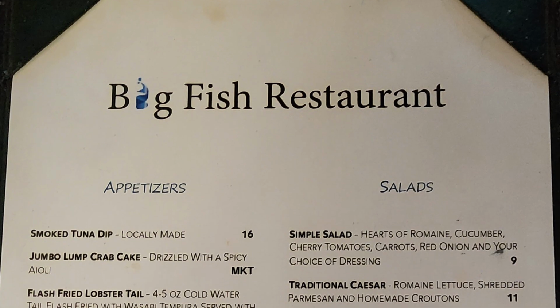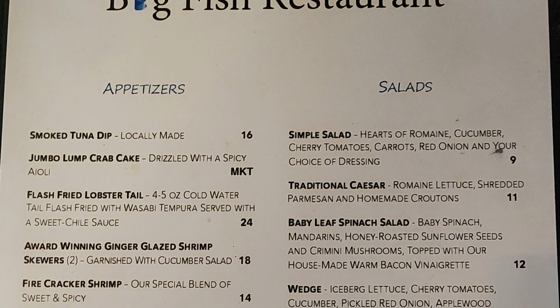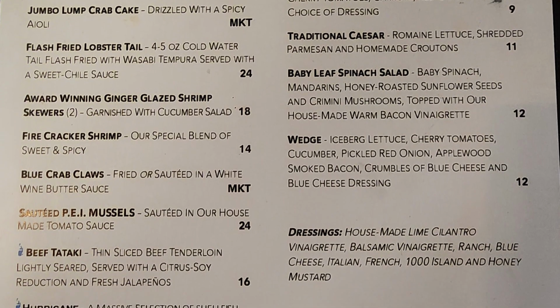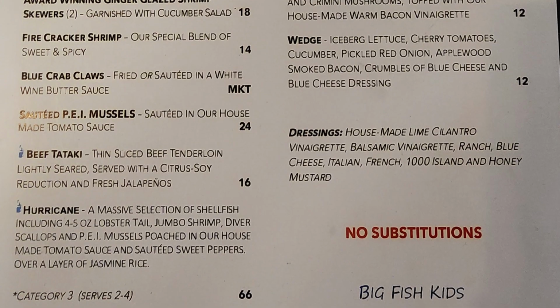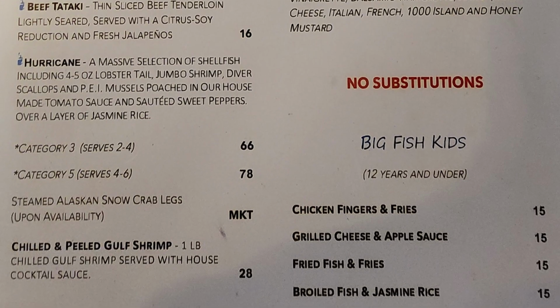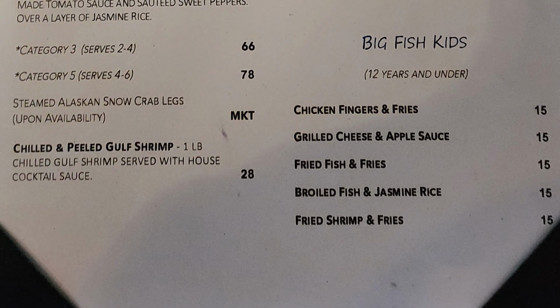Then we have salads with a simple salad, traditional Caesar, baby leaf spinach salad, wedge, dressings, house-made lime cilantro vinaigrette, balsamic vinaigrette, ranch, blue cheese, Italian, French, Thousand Island, and honey mustard. No substitutions. Big Fish Kids, 12 years and under: chicken fingers and fries, grilled cheese and applesauce, fried fish and fries, broiled fish and jasmine rice, and fried shrimp and fries.